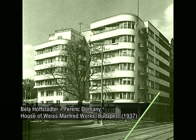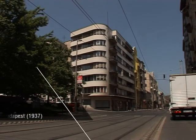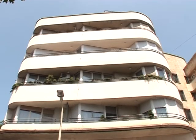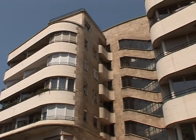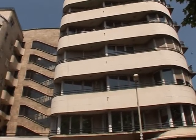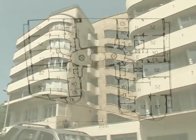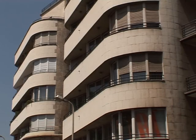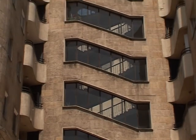The apartment house of Weiss Manfred Works on Margit Boulevard is called the Piston House by the architects. In the architecture of one of the designers, Ferenc Domány, the characteristics of modernism are combined with meticulous working out of detail, which is the influence of the experiences of Western European architecture. The Piston House is actually 2 parallel 6-storey buildings, which are connected by an elliptic staircase. The streamlined waving balconies and stone coverings give the composition an expressive effect.